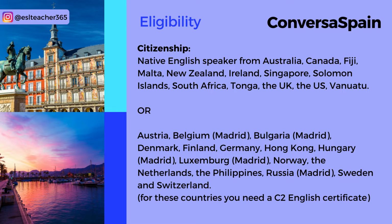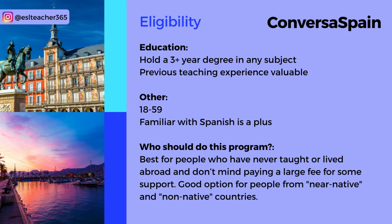Once again, you must be a native English speaker, and there are a few different options for native speakers or near native speakers with a C2 English certificate. You need to hold a 3-year or more degree in any subject, and previous teaching experience is valuable. This is a program for people between 18 and 59 years old, and being familiar with Spanish is considered a plus. So who should apply for this program? Once again, this is a good one for people who have never taught or lived abroad, and they don't mind paying a fee for some support.